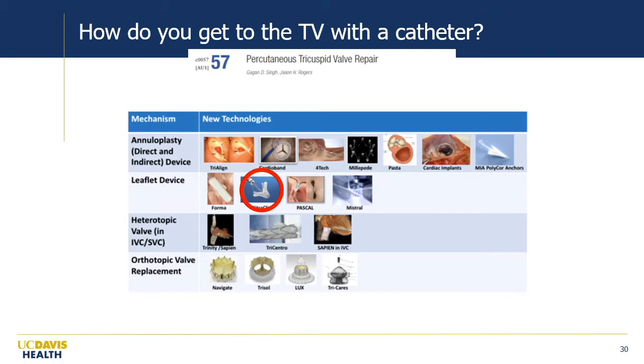Helena here is a MitraClip center, and both John and Monica and Mark, I think, have been doing a lot of the MitraClip work here. And you can actually use that same MitraClip system to treat the tricuspid valve.